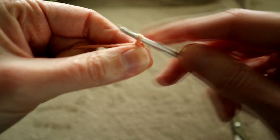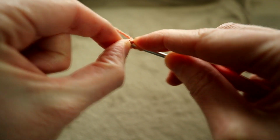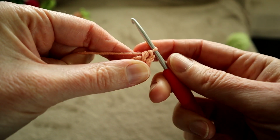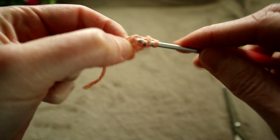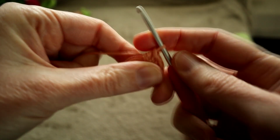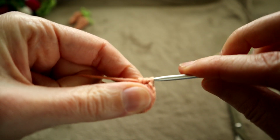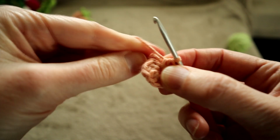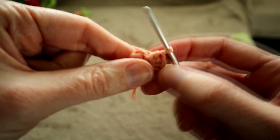I'm going to do a little chain 1 for leverage, don't count that as a stitch. Then we're going to yarn over, put our hook into the centre, and do a half double crochet, and we want 10 of those, so that's 1, 2, 9 and 10. Okay, so we've got 10 half double crochets or half trebles, and then what we're going to do is slip stitch into our first half double crochet. So 2, 4, 6, 8, 10.